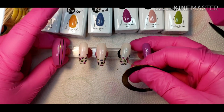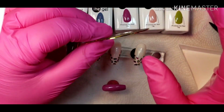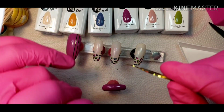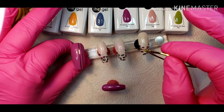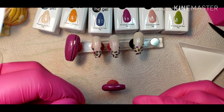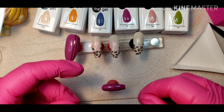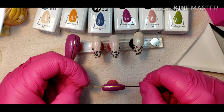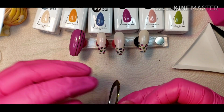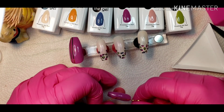All right, so I got the middle nails done. Now I did the thumb off screen, but I left all this footage in because striping tape is the devil. When I first started, there were 3 things that I absolutely could not get: striping tape, stamping, and acrylics. They were all the devil, all of them. Acrylics still be testing me, definitely. But striping tape, knock on wood, and stamping, knock on wood, I have conquered, okay?